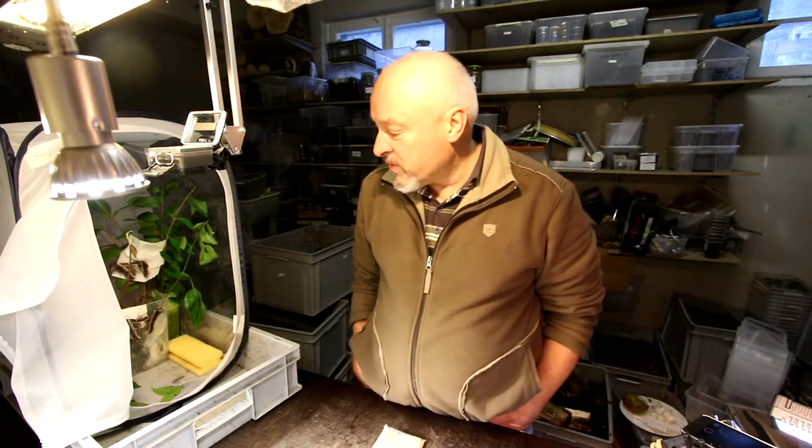Whereas Samia ricini is a tropical species that fulfills the life cycle in around 70 days. So that means we can have around 5 generations each year with this highly productive silk moth.